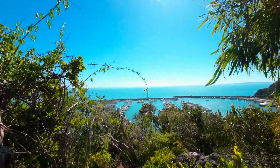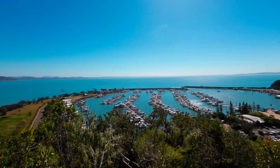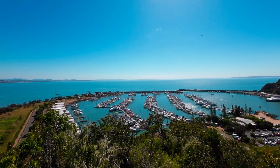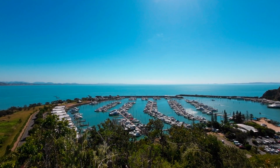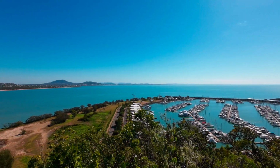I'll see if I can get up a bit over these trees so we can. There you go. How's that for you? Interesting. See if I can go all the way around a bit.